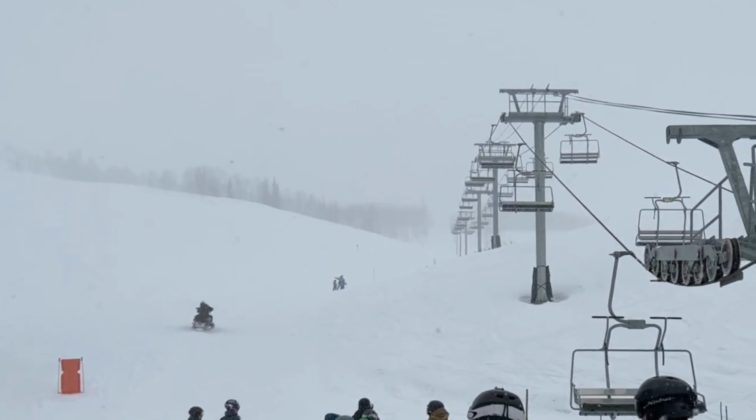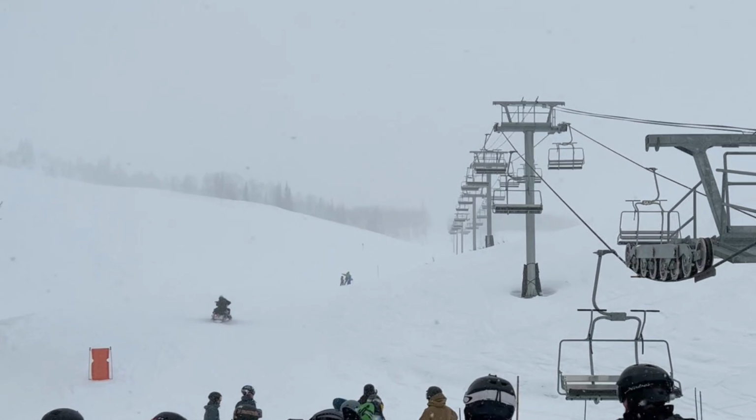But even with the lightning hold, the storm was bringing new snow. So given we were going to be waiting a while anyway, a couple of us decided to do a quick little hike and hit up some of the fresh powder. It wasn't easy, but it was certainly better than waiting.